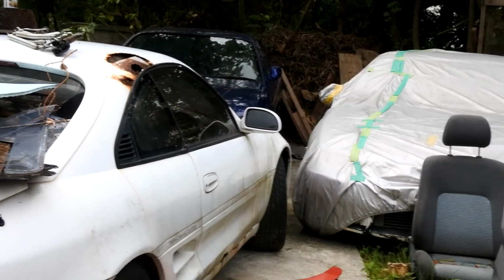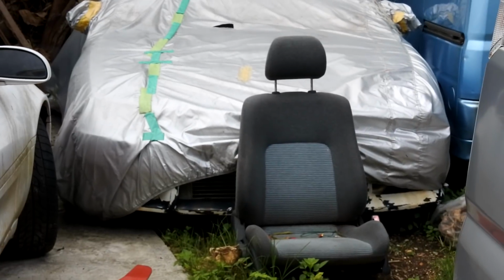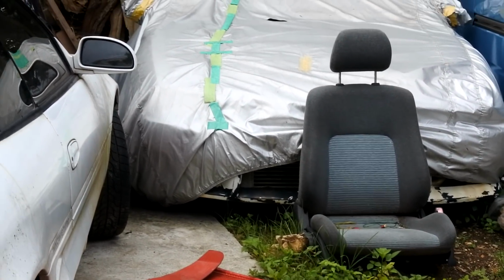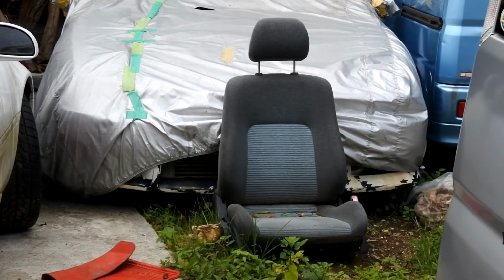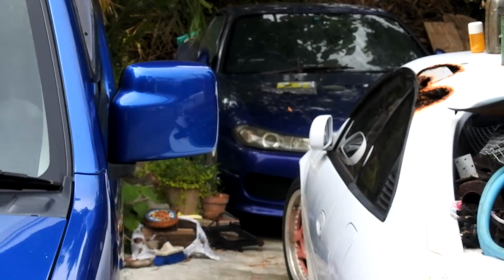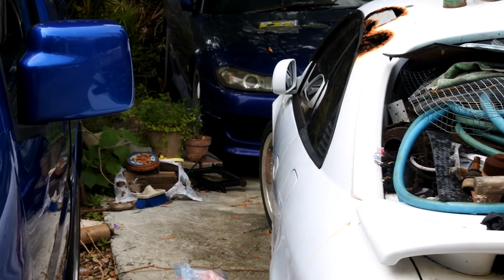This thing definitely looks like it's been gutted out. And there's something over here underneath the car cover. I can't tell exactly what it is. However, I do see a front mount intercooler. Might be a Silvia. Not too sure. It's kind of hard to tell with that evidence. And then back there we got another S15. It's got a lot of dust on it.